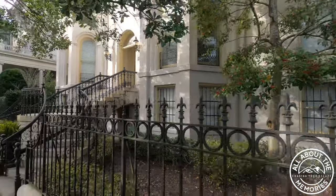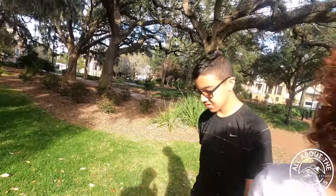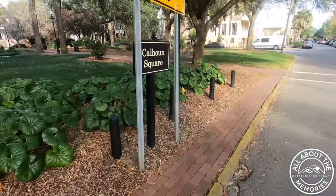This square was named after John C. Callahan, a United States Senator from South Carolina, who served as the Vice President under John Quincy Adams and Andrew Jackson.